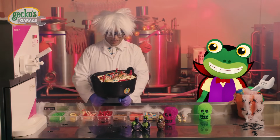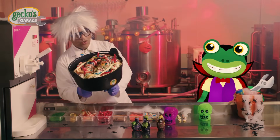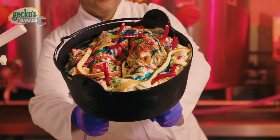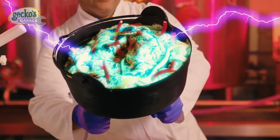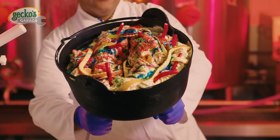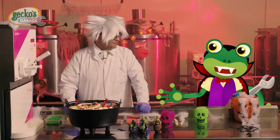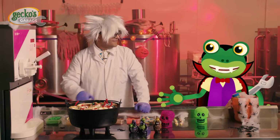And there we have it, Mr. T's ghoulishly gory Halloween ice cream. And we all scream for ice cream. Thanks very much to Mr. T for his amazing Halloween ice cream creation.